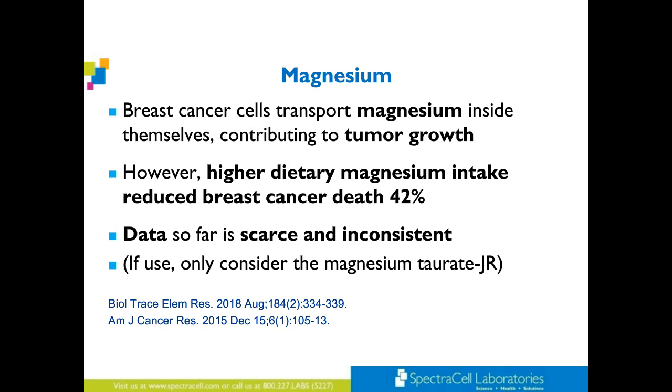So breast cancer cells transport magnesium within tumor cells, promoting tumor growth. Now, dietary magnesium intake reduced breast cancer death 42%. But there's some concern here that magnesium may be problematic. The tumors may be able to use magnesium for its own devices, but data so far is very limited. But what I can offer you is that taurine has a lot of anti-tumor research. So if you use magnesium taurate, that is a reasonable form of magnesium to consider in breast cancer.